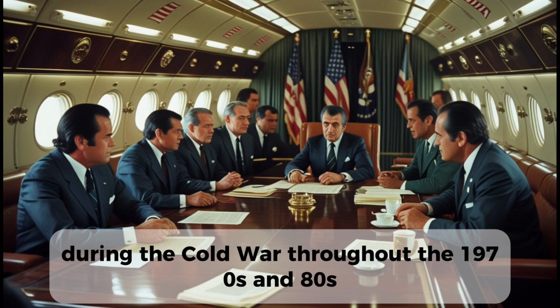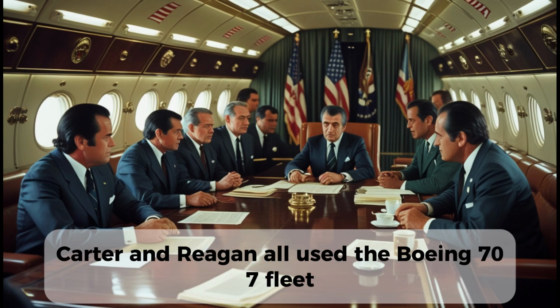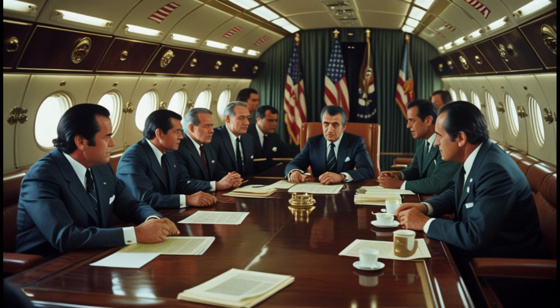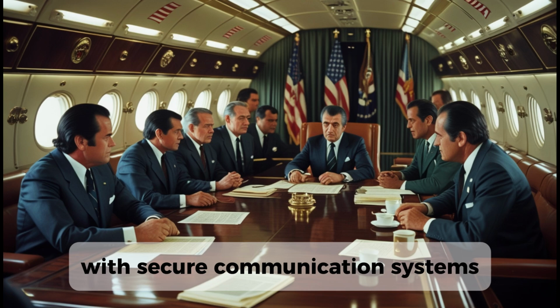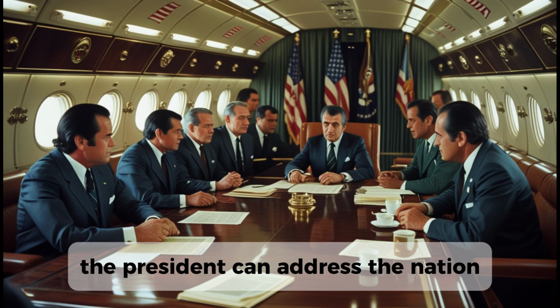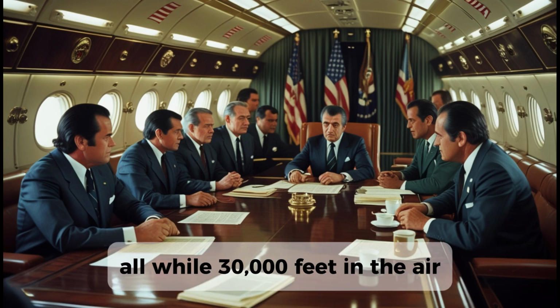Throughout the 1970s and 80s, Presidents Nixon, Ford, Carter, and Reagan all used the Boeing 707 fleet, further enhancing the plane's capabilities. These aircraft weren't just transportation. They were flying offices with secure communication systems, advanced navigation, and even medical facilities. The president could address the nation, respond to crises, or command the military, all while 30,000 feet in the air.